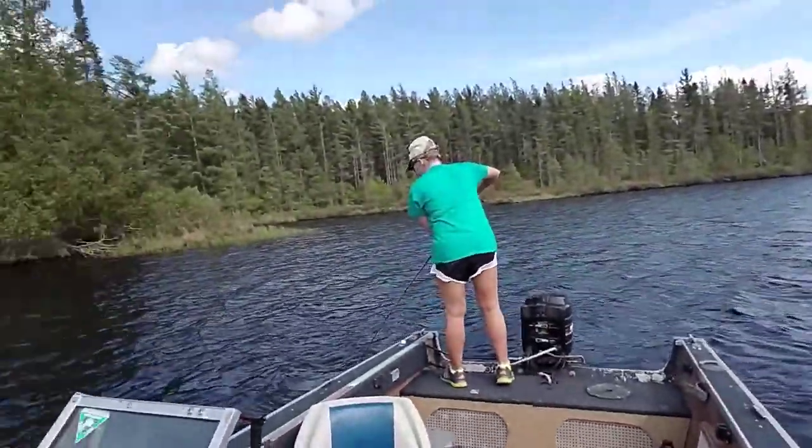Got a weather pattern change happening right behind me here. Got a big thunderstorm heading our way. So we've changed it up a little bit. We put on a little different colored lure, fishing a little different speed, and we went back to the spot where Courtney had a fish on earlier in the day. See if we can get him to bite. So she's fishing this point right here.